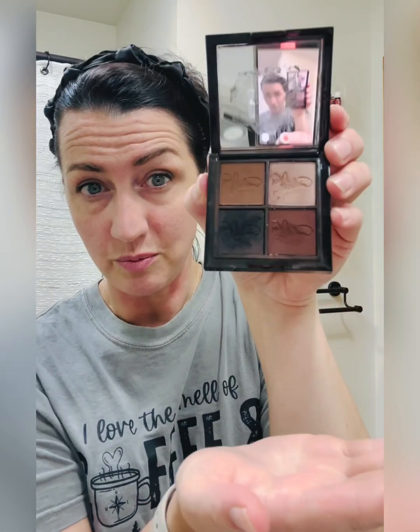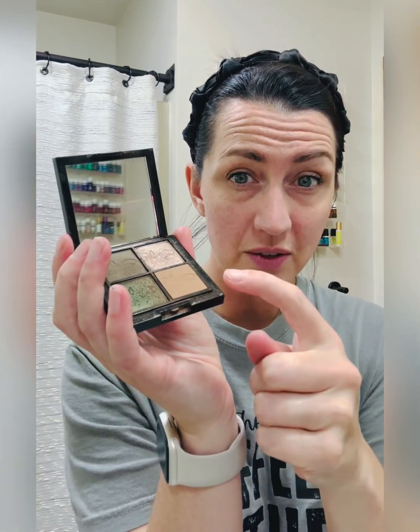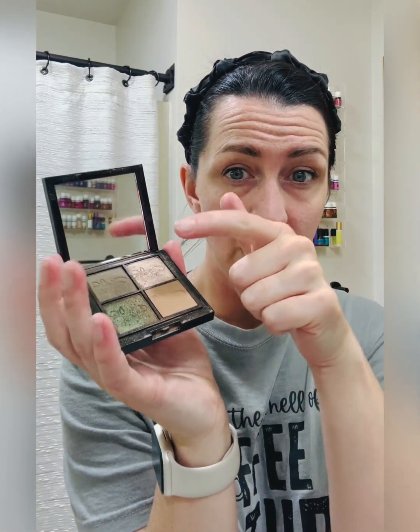So there they are. Next, I just have to choose what eyeshadow I want to use. So I've got two different ones. I Don't Skate Through Life is a collection of browns and black, and I'll show you what I use the black for. And then this is When in Rome. So this has a light brown, the shimmer, and then an olivey green and then a shimmery green.